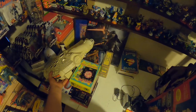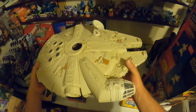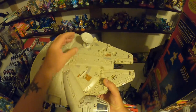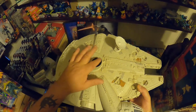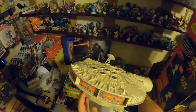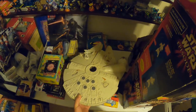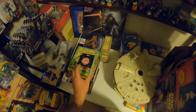Let's go to this one right here. This is pretty neat. I finally got me a Millennium Falcon. It still has the glass in it here. He said that was a big deal. This opens. It's got the little satellite dish, and it has the turret and the glass piece on the top. It's in great shape for being 50 years old. I know somebody's going to really like that.